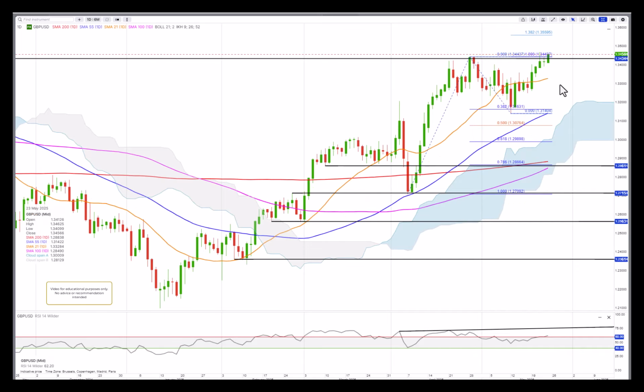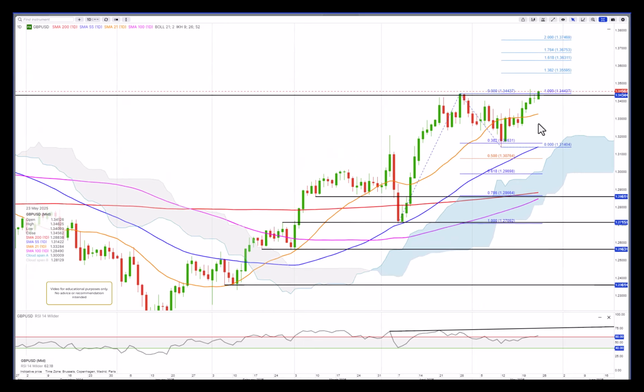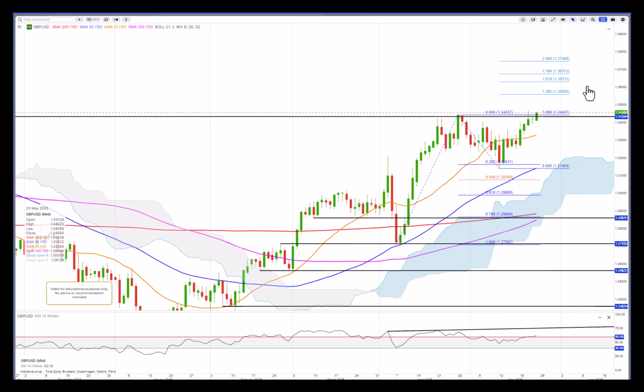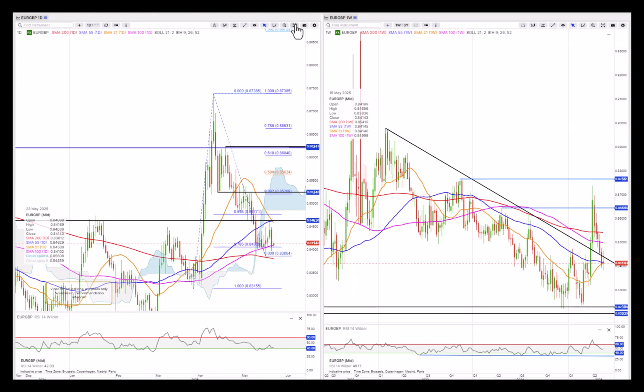Cable here, sterling dollar, as we speak is trying another push above the resistance here at 134.45. If it stays above, then we could see it towards 137 in this region here, possibly higher. And if we're looking at the weekly chart, there's not much stronger resistance until 137.5, and then we are suddenly up in this region here. That will not be an unlikely scenario, but it won't play out in a day or two. It will take a little bit longer.